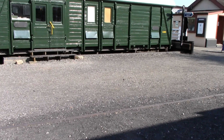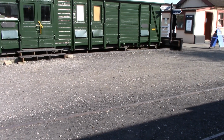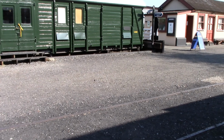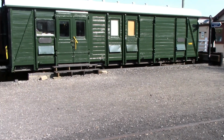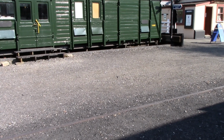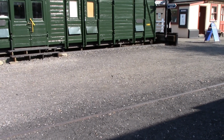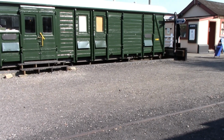so there's still time for anybody to come and book a ride. And I hope to take a couple of pictures later on, because we've not just got the ordinary service train running, we've got an extra train running. I won't tell you what it is, I'll wait until I can take the video of it. But that's all for now, and I'll join you again later.